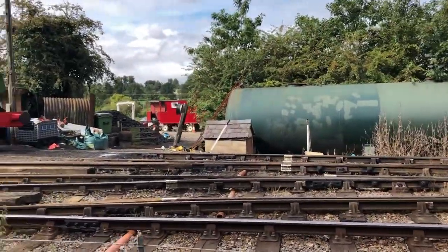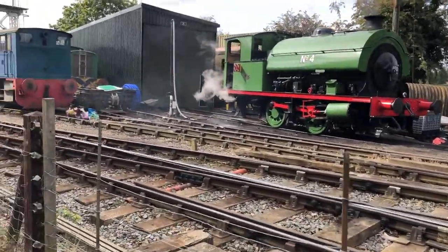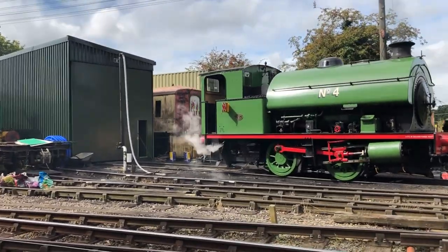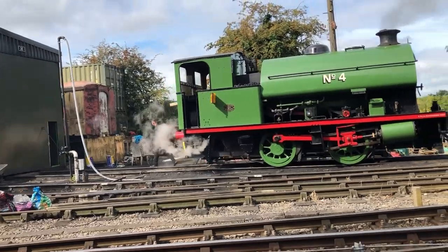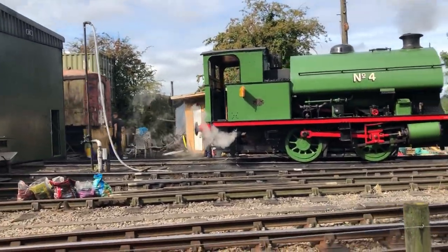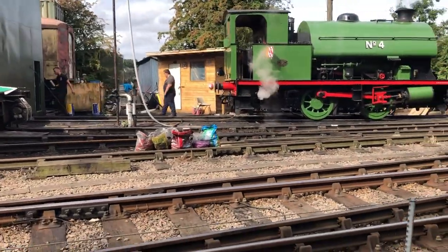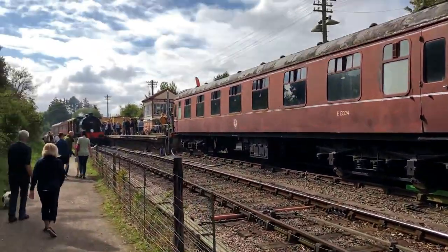Number 4 is still not doing much. It's steaming. It just did its whistle. But I don't know what's going to happen with it, if it's going to do anything or not. Hopefully it will, because it's in steam, but it's still got the not to be moved sign on it. Anyway, at least we've got one steam engine working.